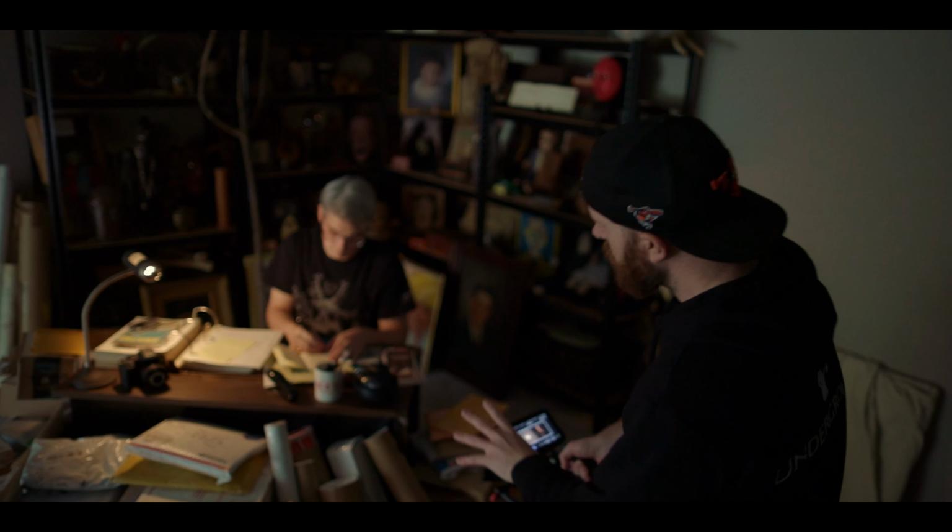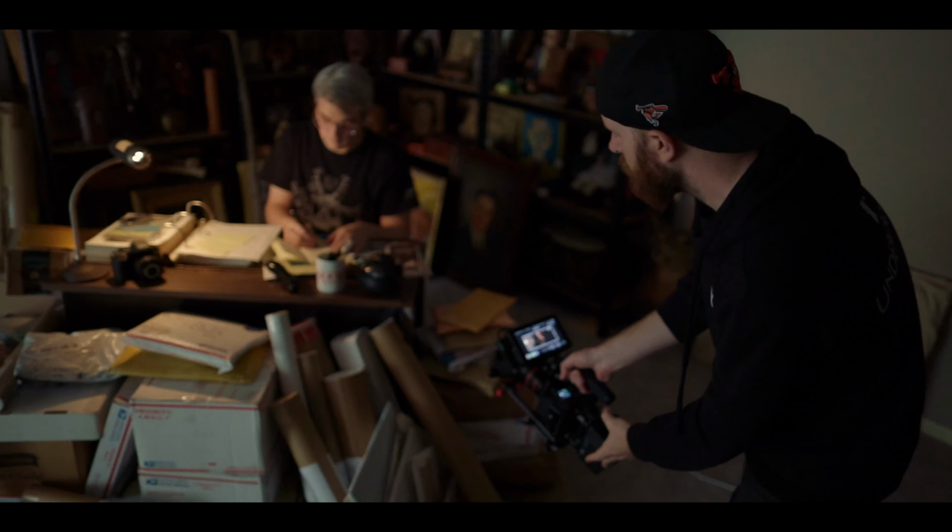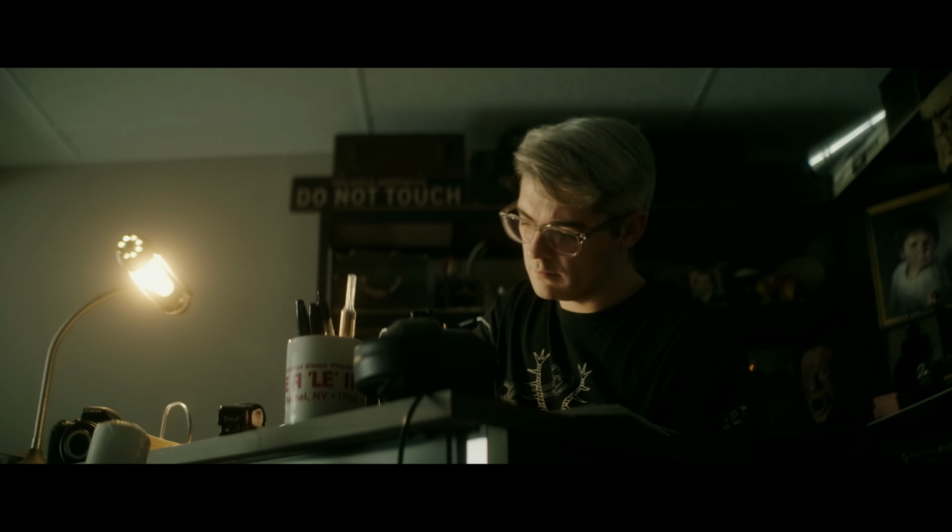And then I like to frame it kind of low so we can get a lot of those foreground elements in the shot with Greg here. And so that's why I'm shooting low, so we can get these desk elements and some of these packages in the foreground of the shot.